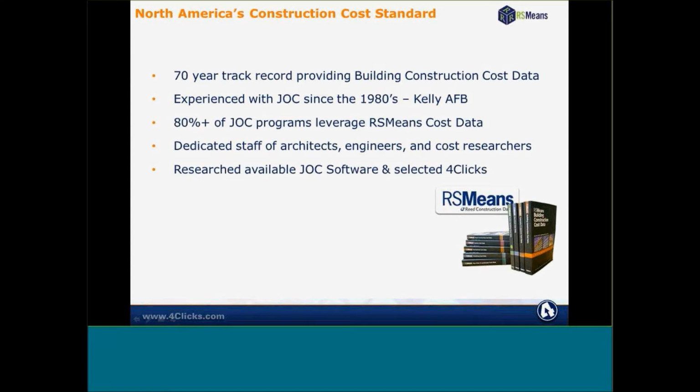RSMeans and E4 Clicks have been business partners now for 7 years, and it's been a very positive relationship from RSMeans' standpoint, and we trust 4 Clicks as well. It's really helped Means expand our product offerings into the job order contracting market, where we provide consultative services to help owners get their programs up and running. And we really didn't feel that we had a strong enough software solution for clients to manage the program for their general contractors to provide quality estimates.